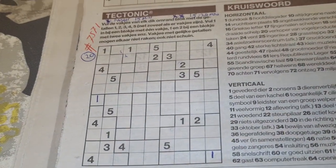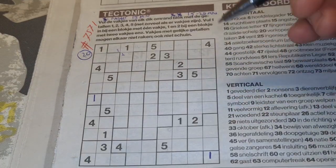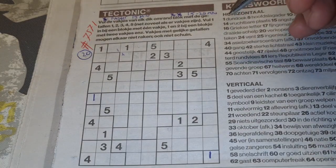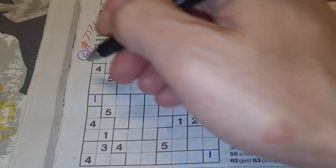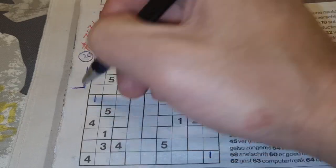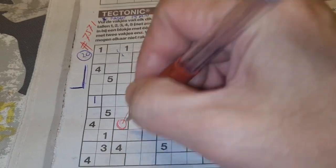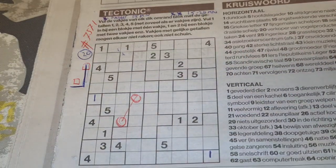My next strategy is to look for shapes, figures, structures or constructions that you need to recognize. For example, this shape, the L shape, it's mirrored. Let me draw this shape. When you see this kind of shape, remember that this box has the same number as that box. So this box has the same number as that box.